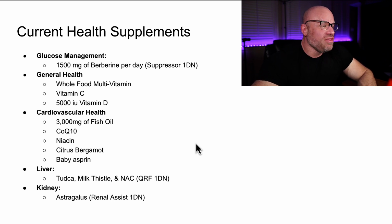For cardiovascular health, I have a stack that I use, which includes 3,000 milligrams of fish oil, CoQ10, niacin, citrus bergamot, and baby aspirin. And all of these things are to keep the niacin and citrus bergamot are for cholesterol, to keep the lipids in check. CoQ10 for heart health. The fish oil also aids with vascular health and keeping lipids in check. And baby aspirin is also for vascular health, for blood viscosity, to keep you from throwing a clot and dying of a heart attack.